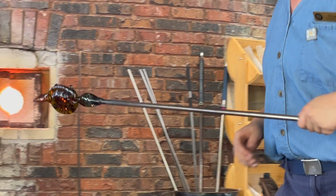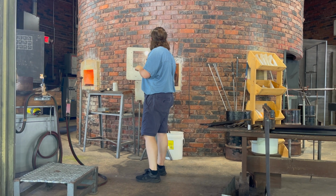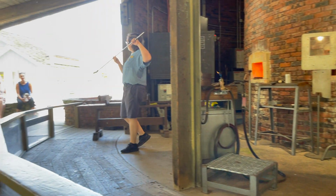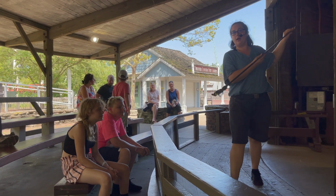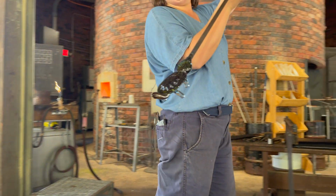The turtle's still going to sit flat, so I'm going to walk around this time so you guys can take that last final look before we put it away. All right, there's our little turtle. See that top half there? Little blue eyes. I'm so happy. Like that.